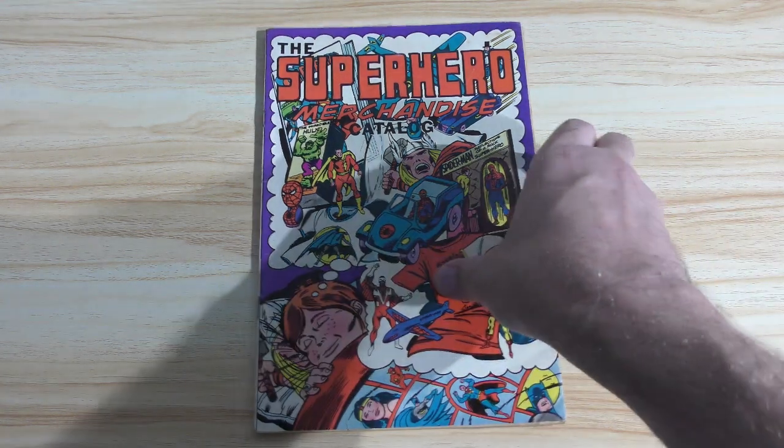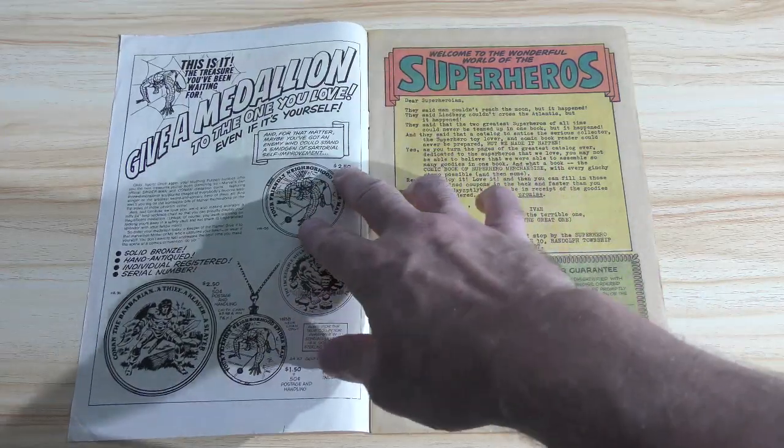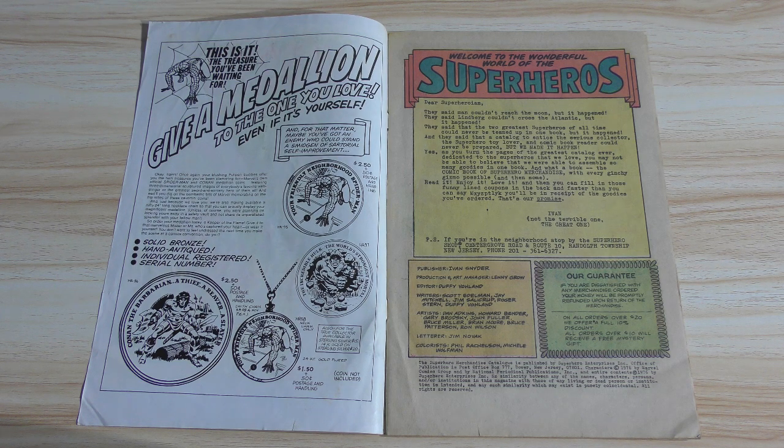And this is something that was done in the 70s as a catalog that would be essentially given away for advertisement purposes. There is no price on this book. It was a free thing. And it's technically a Marvel comic because Marvel, I believe, is the ones who printed these for Superhero Enterprises, and they are not numbered either. This is the 1976 edition, and I believe they made about half a dozen different ones during the 1970s.